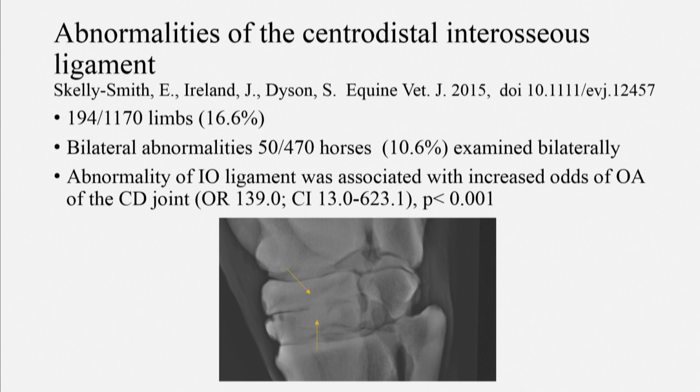Esther Skelly-Smith reviewed the radiographs of 1,170 limbs and found a prevalence of 16.6% with ossification of the centrodistal interosseous space. Bilateral abnormalities were identified in approximately 11% of those horses which were evaluated bilaterally. An abnormality of the interosseous ligament was associated with increased odds of osteoarthritis of the centrodistal joint, with a very large odds ratio, but also very large confidence intervals.